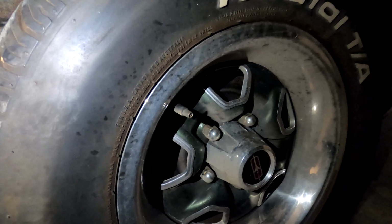Yeah, I'm not sure. Either way, these are going to have to get changed. Even if they were replaced new, they're at least 3 years old. I'm not seeing any real signs of aging or dry rotting, but I'll have to look a little more into how to date code those and how to figure all that out.